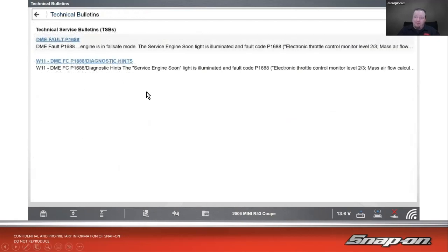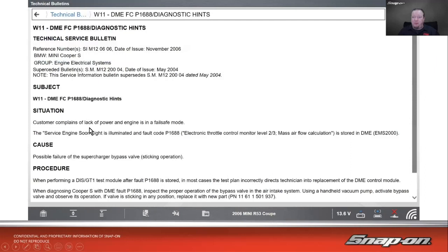All right, next one, diagnostic tips. Customer complains about lack of power and engine in fail-safe mode. Same problem we have: service engine soon light on, P1688 code. Possible failure of supercharger bypass valve. When performing a DIS GT1 test module after fault P1688 is stored, in most cases the test plan incorrectly directs the technician to replacement of the DME control module. So that's the digital motor electronics, BMW and Mini. So that's the computer. So when diagnosing the fault, inspect proper operation of the bypass valve. Using a handheld vacuum pump, activate the bypass valve and observe its operation. If it's sticking, replace it.